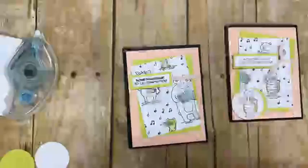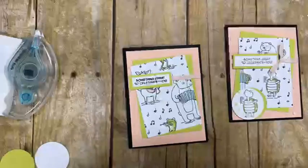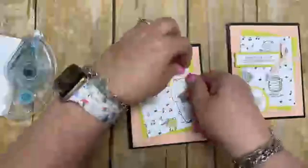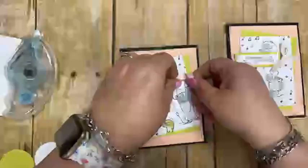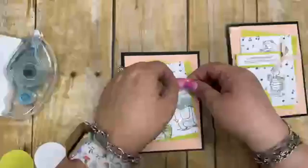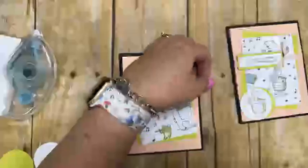All right. And I'm going to add my little tie-on piece to that. So I'm just going to cut a little piece of ribbon. It's going to go underneath here. We're going to tie it around like that. And we're going to trim these off.